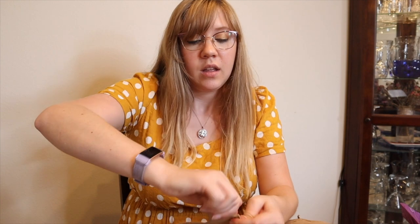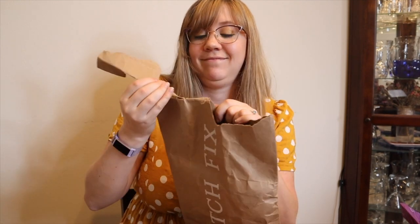Okay, now for my Stitch Fix packages. So these packages are not part of like the regular Stitch Fix. These are things I got from Stitch Fix Shopper. It's easier apparently just to rip it.